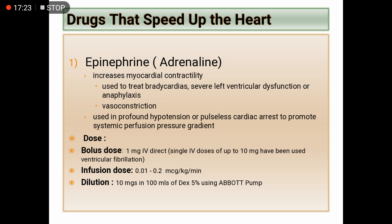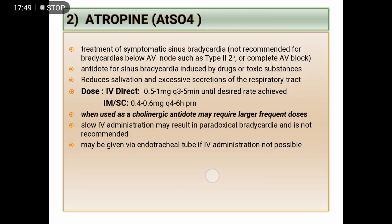Vasoconstriction, used in profound hypotension or pulseless cardiac arrest to promote systemic perfusion pressure gradient. The dose would be 1 milligram IV direct. Single IV doses of up to 10 milligrams had been used on ventricular fibrillation. Infusion would be 0.01 to 0.2 microgram per kg per minute, and the dilution would be 10 milligrams in 100 ml of the 5% using your Abbott pump.